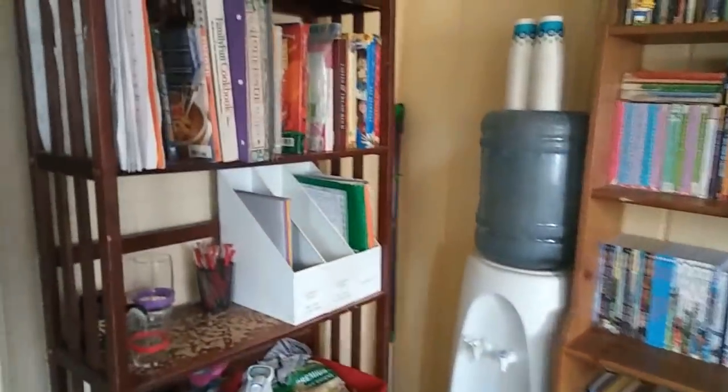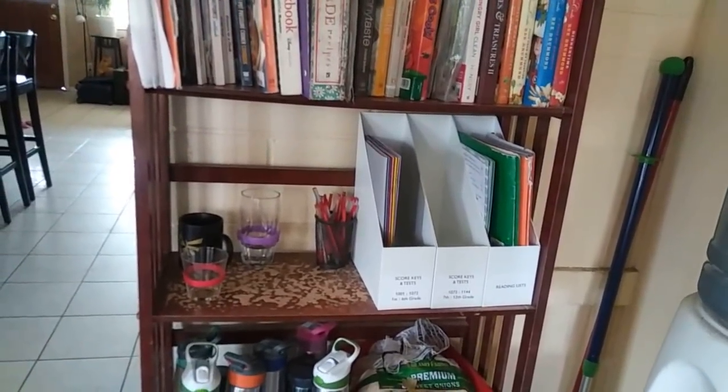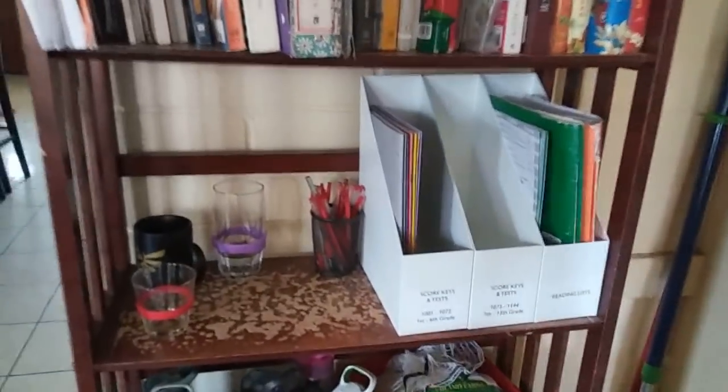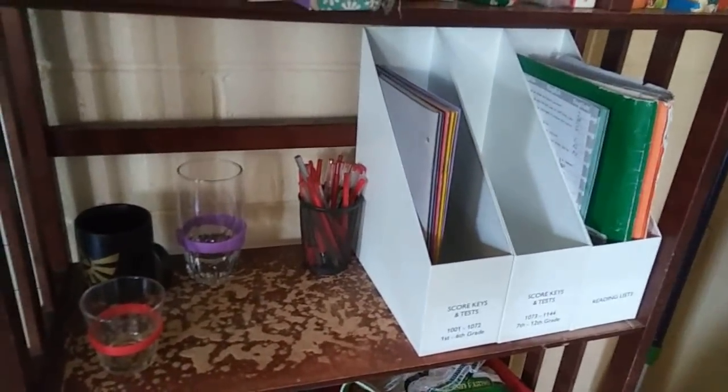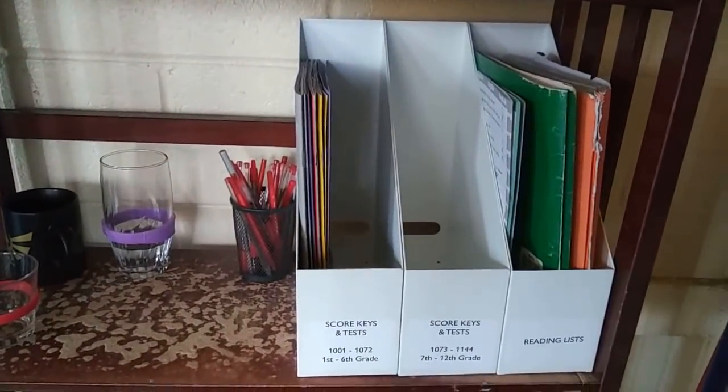I have, first of all, just a shelf here with everybody's color-coded water bottle. I keep some produce. Everybody's water cup is color-coded and banded. And then here's some schoolwork stuff. We have the red correction pens and the score key and test boxes for the different grades.